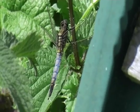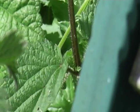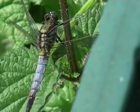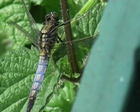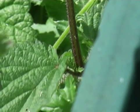When this blue darter takes off, it is almost impossible to see it go, even when the film is slowed down 10 times, which actually shows that it took off in reverse.